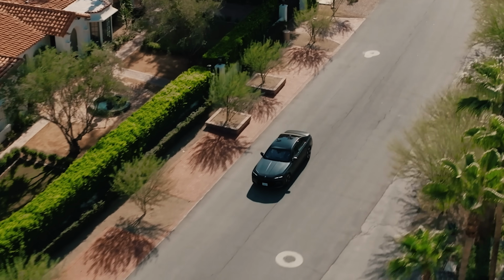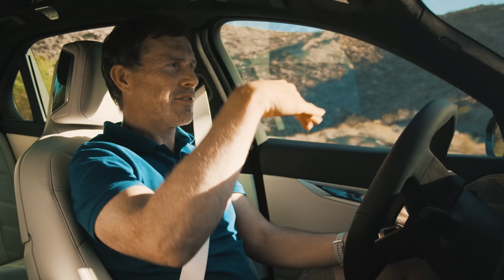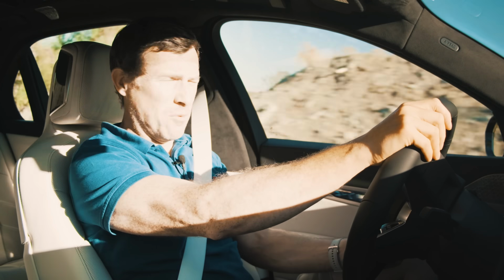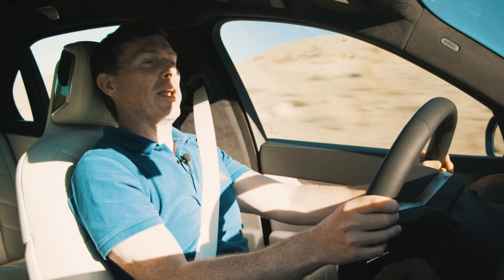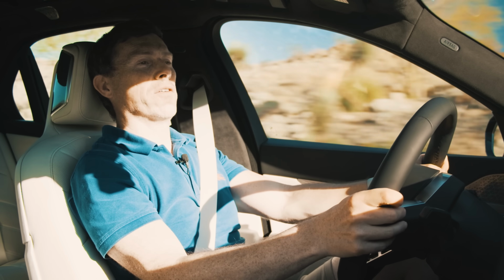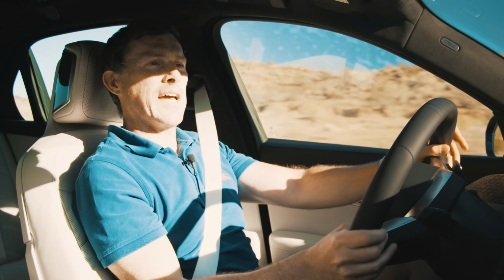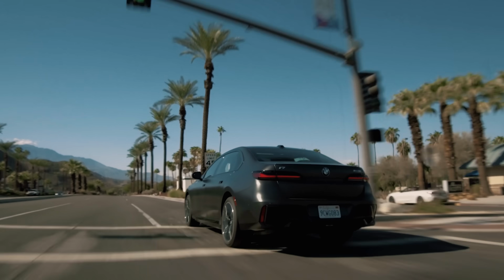Let's see what this i7 is like when you chuck it at some bends. Whoop, whoop, whoop, whoop. So it's got the active anti-roll bar, stopping it leaning so much. You've got the battery weight low down in the floor, though this is a very heavy car. Weighs in at over 2.6 tons. But it's got plenty of punch, and obviously you've got four-wheel drive traction and instant response from those electric motors. Actually handles quite well. But above all else, this guy's more about just cruising silently and effortlessly.